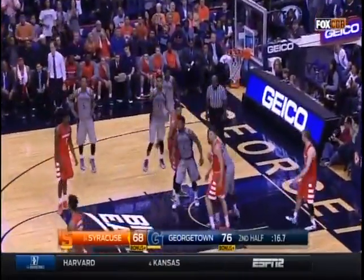Villager can't get it to go. Derrickson gets the rebound and another foul. This one against Leiden.